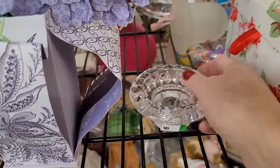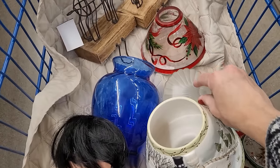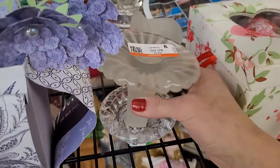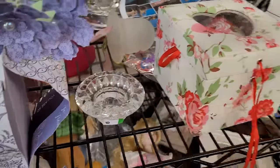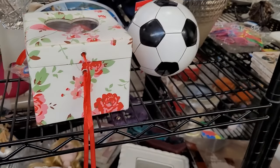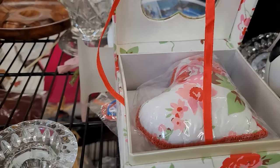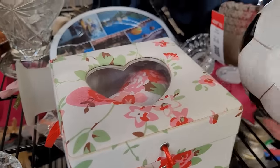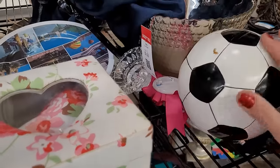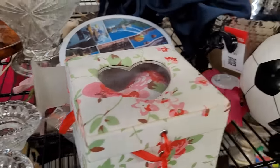These, I believe, are taper candle holders, but let's just see, out of interest, if this fits like an epergne. No, it doesn't, and it's a completely different shade of glass. So that was a good idea, didn't work out. Not really sure what this is, possibly. No, I'm not sure. This is a soccer ball bank. Here's the matching taper holder. Let's put those together as a pair.